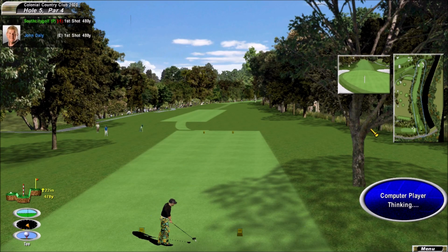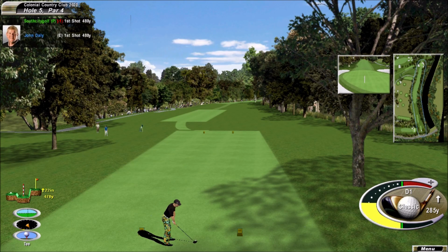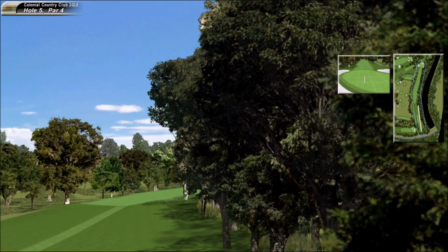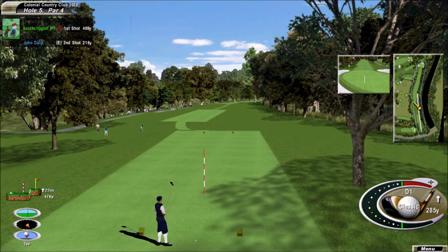This is a big, big golf hole. Sometimes the hardest hole on the course. Darn near 500 yards, par 4. Ooh, that gets away from him just a little bit. Don't like that. This does not look good, does it? He bogeyed the last hole. Would have been pretty fired up getting on this tee.